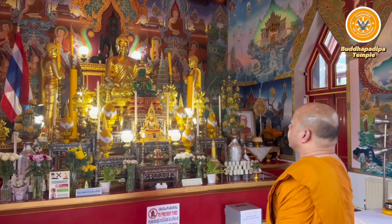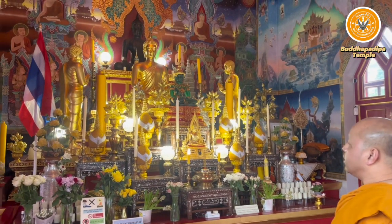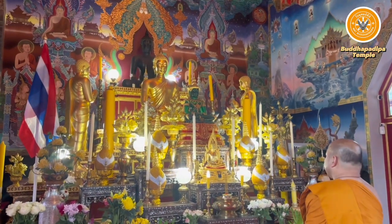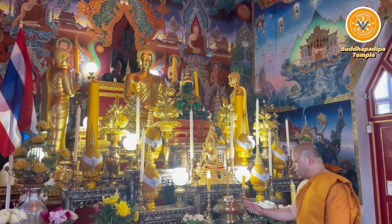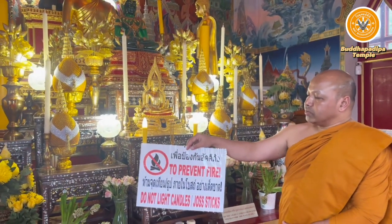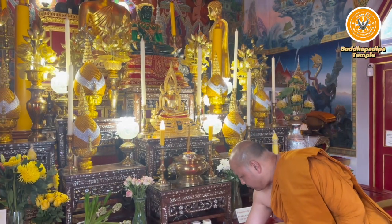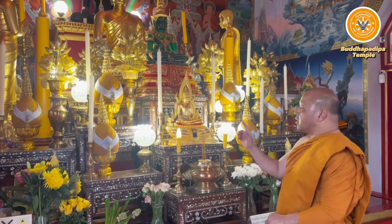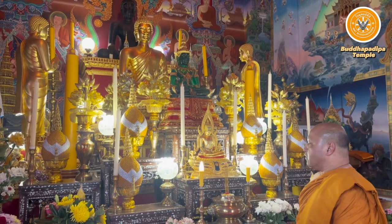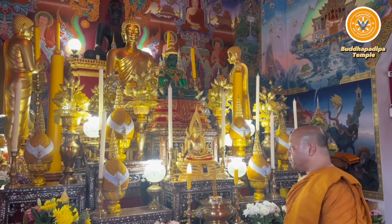When you look at the shrine room, you can see there are Buddha statues, and then there are lots of candles. We normally use 3 incense sticks. But here inside the main temple, we do not allow people to light candles or incense sticks, to prevent fire. Only when we have official services will the pair of candles and 3 incense sticks be placed here, and then we light them only during official services.